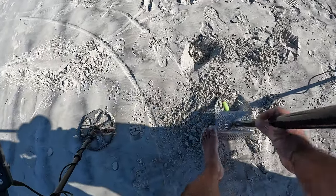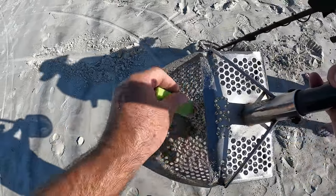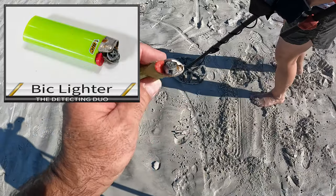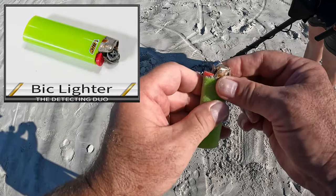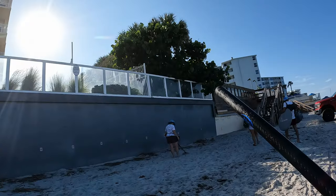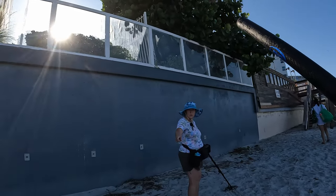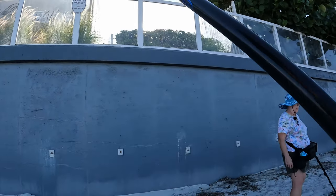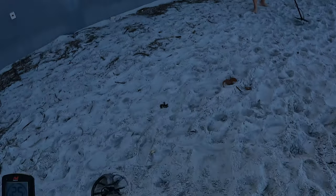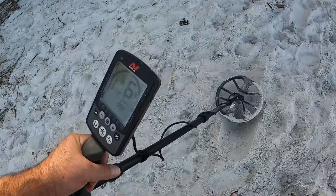Ta-da! A lighter. Because fire's cool. I wonder if it still works. Well, I'd say that one's a little broke. And a little bent up. So that back there is a 25. Oh, 25 right here. So it is. Right in there. There it is.